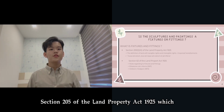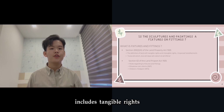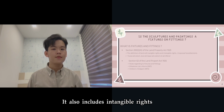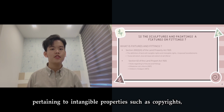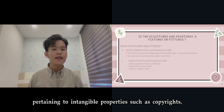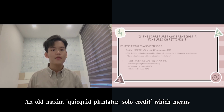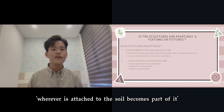According to Section 205 of the Land Property Act 1925, which lays down the definition of land, which includes tangible rights, which is anything that can be touched, which is real and personal property. It also includes intangible rights, which is rights pertaining to intangible property such as copyrights, licenses, rights of way, and easements. And the maxim quicquid plantatur solo, solo cedit, which means whatever is attached to the soil becomes part of it.